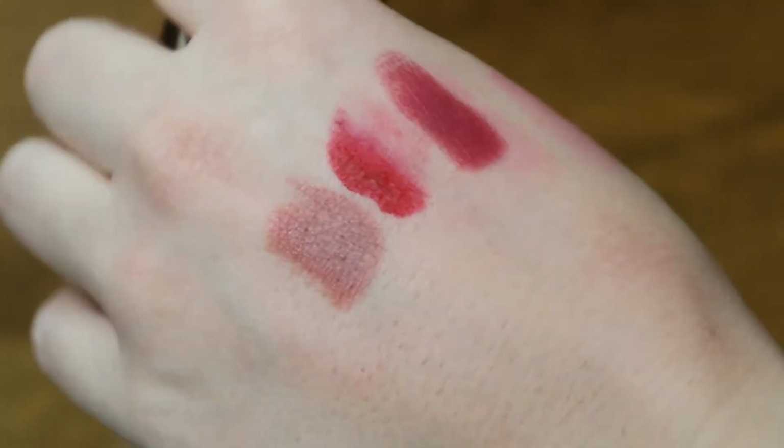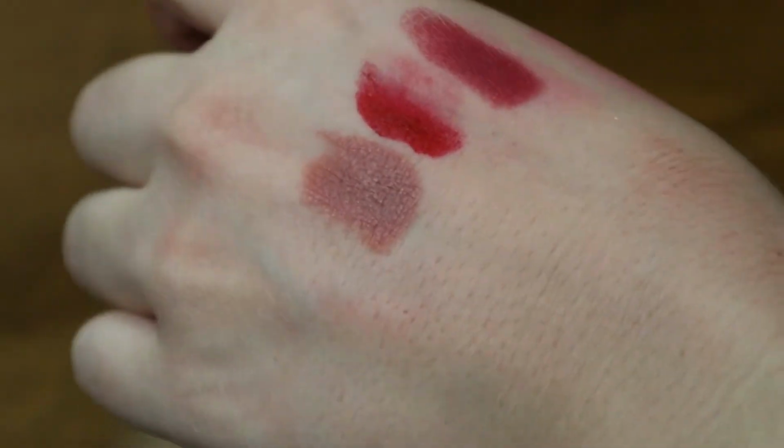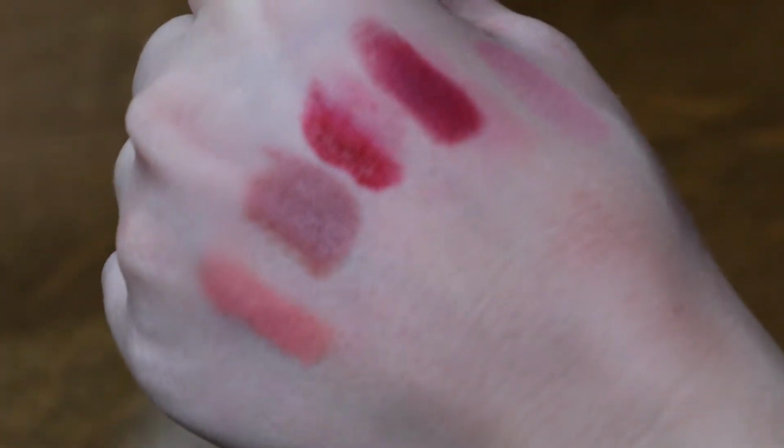This is in Safeword. That's funny. I think I have 2 lipsticks in the shade Safeword, just different brands. I think that was one of my first ones. It's a beautiful nude. I've also got the shade Unicorn. It's a really, really nice peachy pink. So those were all Comfort Mattes.